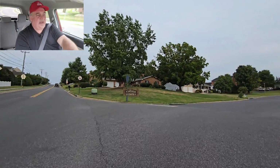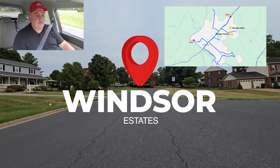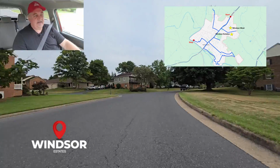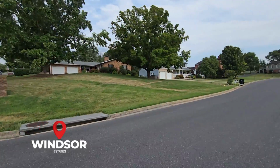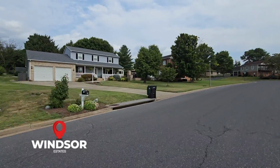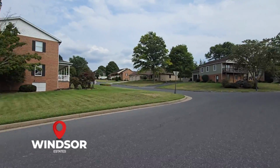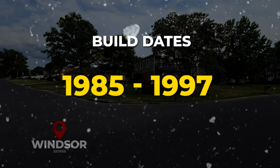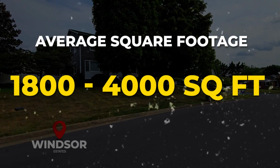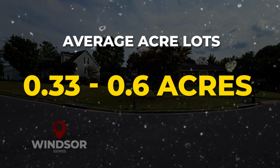All right, so we're back here. We're entering the Windsor Estates neighborhood. Like I say, similar to Windsor West, although this neighborhood doesn't really have any townhomes to speak of. This neighborhood is, again, some really nice views from some of the tops of the hills out here. But the build dates in this neighborhood are from about 1985 to 1997. And homes here are about 1,800 square feet to 4,000 square feet. They sit on lots that are about 1/3 of an acre to 6/10 of an acre on average.